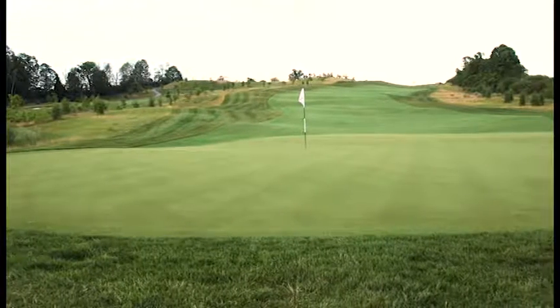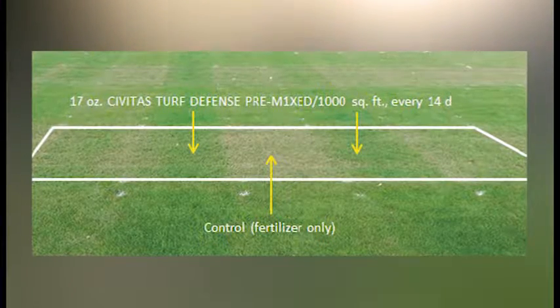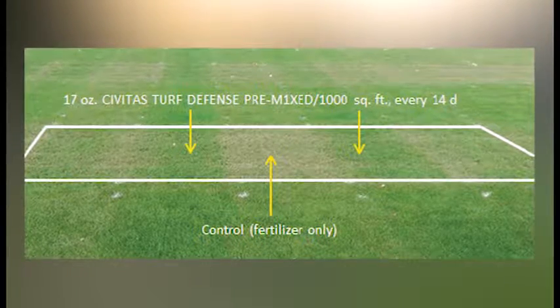We also see improved resilience to turf traffic stress. Many of our customers specifically use CIVITAS Turf Defense at the ends of cart paths or other highway areas like traffic congestion sites, fairway surrounds, tees, etc. Others use CIVITAS Turf Defense on green surrounds where play is concentrated and receives a lot of golfer and maintenance traffic.